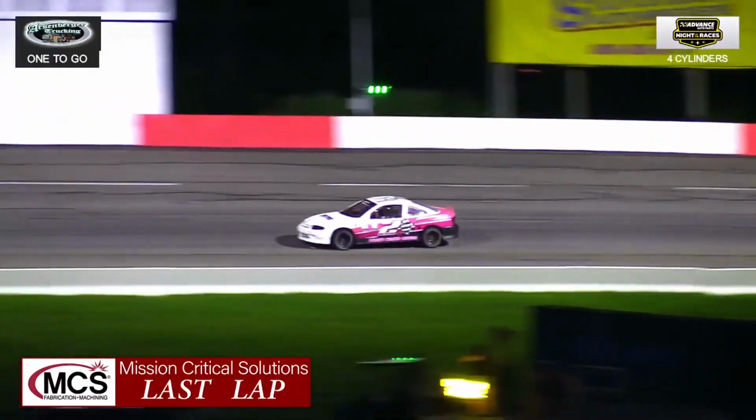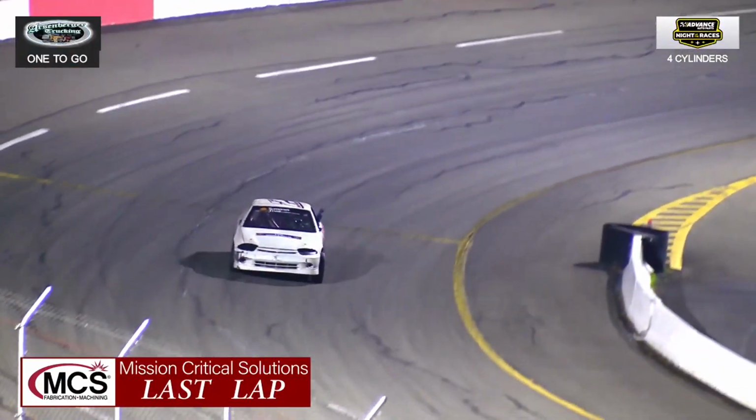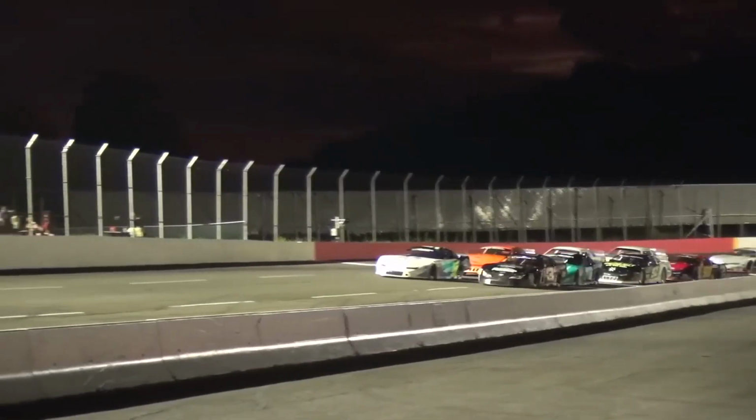Turns 3 and 4. And it will indeed be Cameron Ruggles parking it. Premium parking here at Jennerstown Speedway. Bring this out!